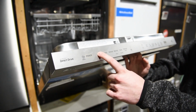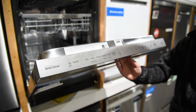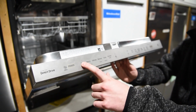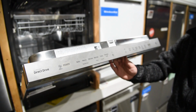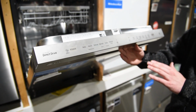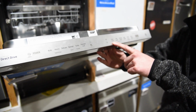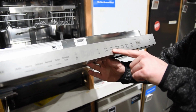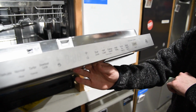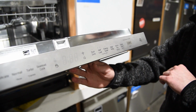It's going to have your auto settings, similar to the KitchenAid, not quite as responsive with the soil level sensor, but it does have the sensor that will detect when the dishes are clean and what quality water is leaving. What I do like on this dishwasher is it does have your half load and your dual zone options. So let's say you have just a bunch of dishes on the bottom, you could just push that half load option. It's going to run the top or bottom only.